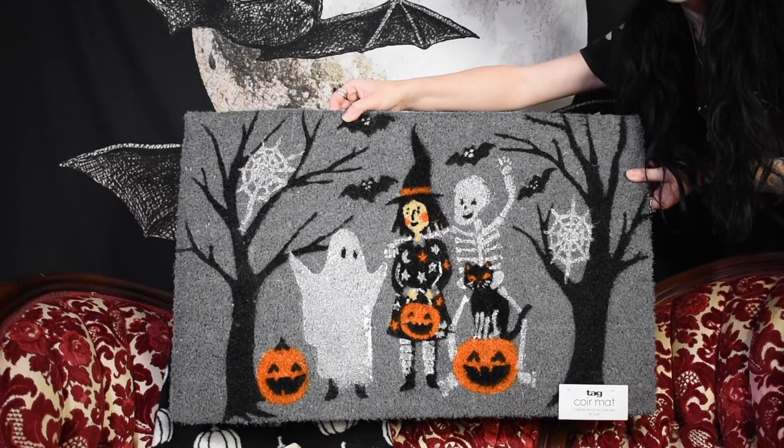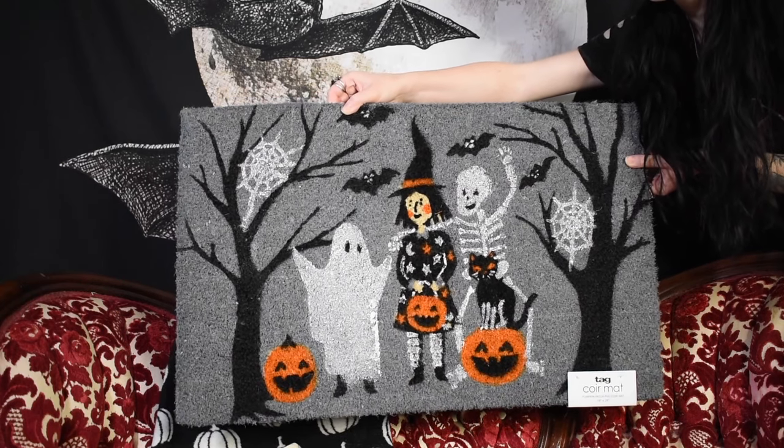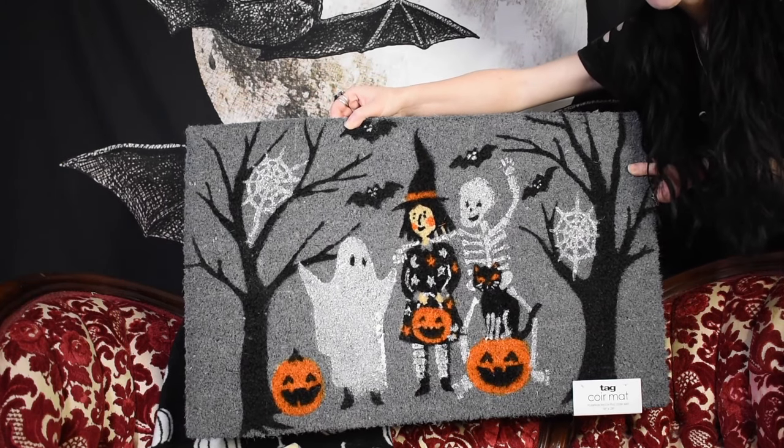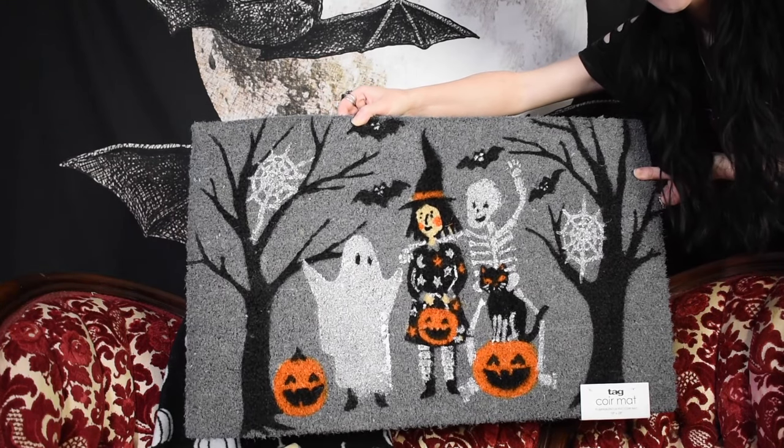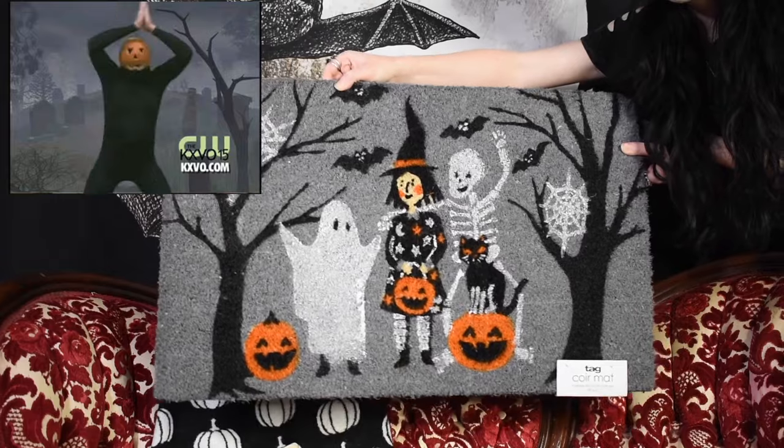Almost forgot about this guy. I got this really cute trick-or-treater doormat from Marshall's. This was only $9.99. That's everything I bought from Marshall's. Let's move on to TJ Maxx.